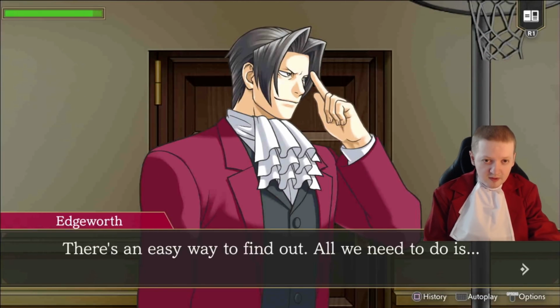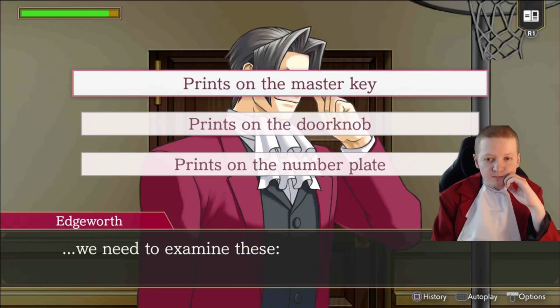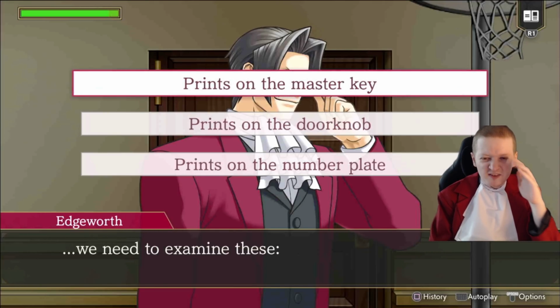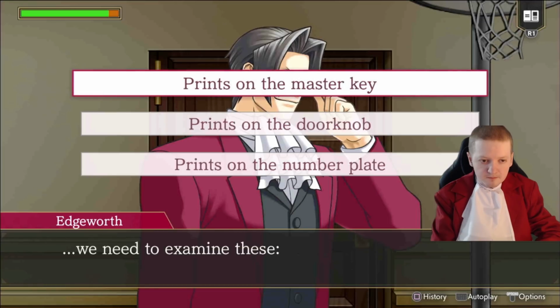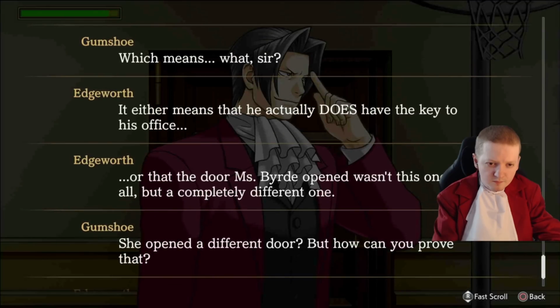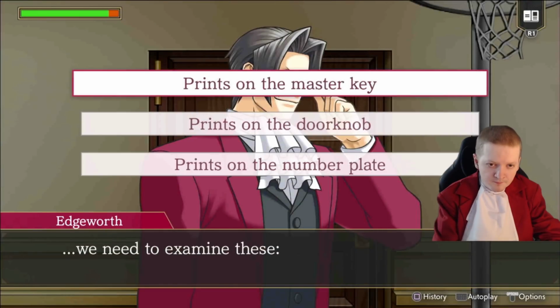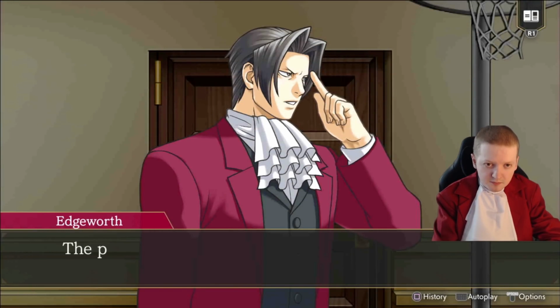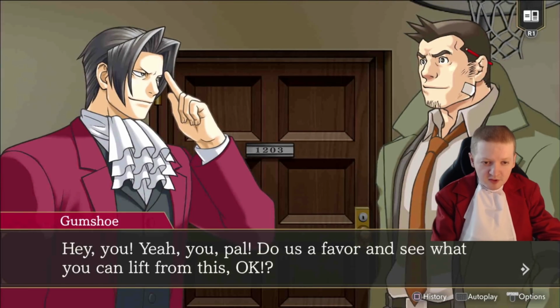There's an easy way to find out. All we need to do is examine these. Prints on the doorknob. The prints on the doorknob will tell us everything. Hey, you! Yeah, you, pal. Do us a favor and see what you can lift from this, okay?